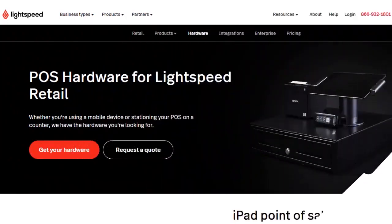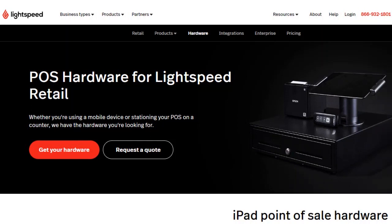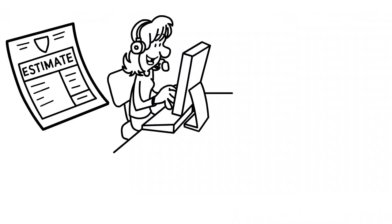And one thing I need to say also is that hardware is sold separately. So you want to really think about that. You want to ready your budget for that. Hardware is sold separately, and you can purchase hardware bundles or buy what you need a la carte. For pricing, you must request a custom quote. So it's one of those things where you have to contact sales anyway.